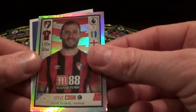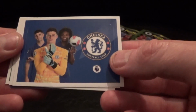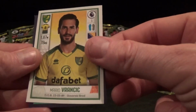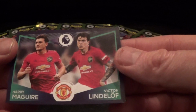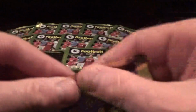And we have Cook, shiny one. Trio there for Chelsea. Wow, that's pretty cool. I like those. Martinelli, Vrancic. Oh, and we've got a duo for Manchester United there, Harry Maguire and Victor Lindelof. Pretty cool stickers. And next pack.